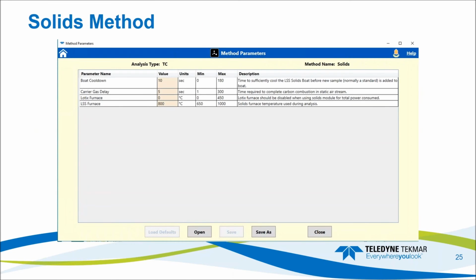All right, here's the default solids method that was used throughout this application note. We didn't change anything on it. There's only 4 parameters you really can change. The boat cool down time, that's the time it takes for the boat to come out of the furnace. If you want to make sure it cools down completely before you put another sample in, you would up this value.